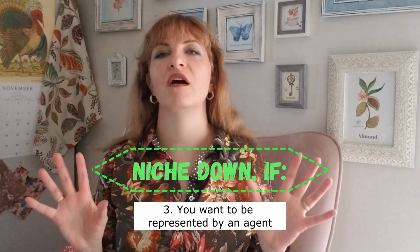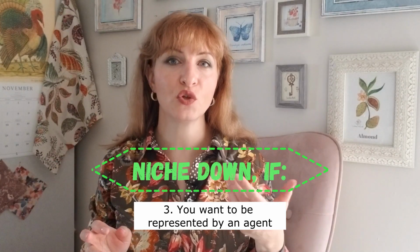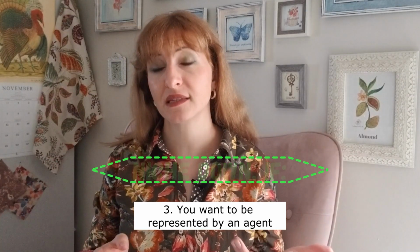Number 3, you need a niche or a fixed style if you want to be represented by an agent. Agents love a distinct style. It's easier to market your work to specific clients that way. Some agents can work around if you have several distinct styles, but not everybody wants to do this. Knowing how to do lettering is always a bonus for an agent and also for working for hire as well.